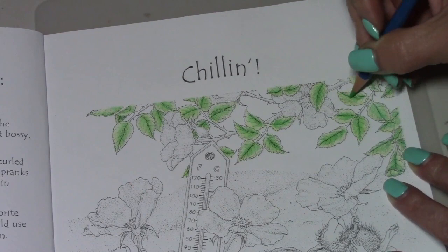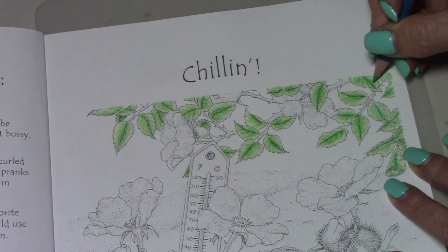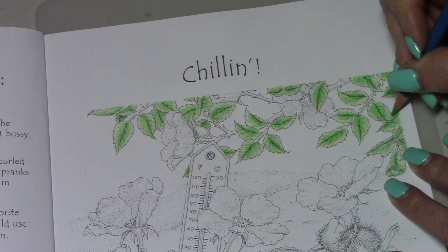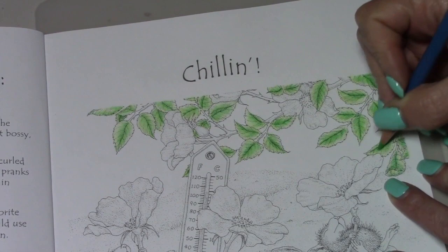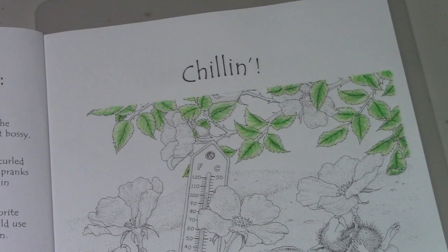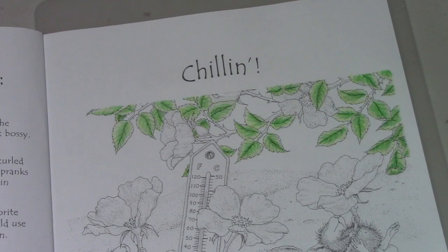So how are you all doing with your Pawgust pictures? I have finished two Pawgust pictures. I've got another one started that I need to work on. I'm going back in with the lightest color to blend that all in. I'm going to sharpen it.